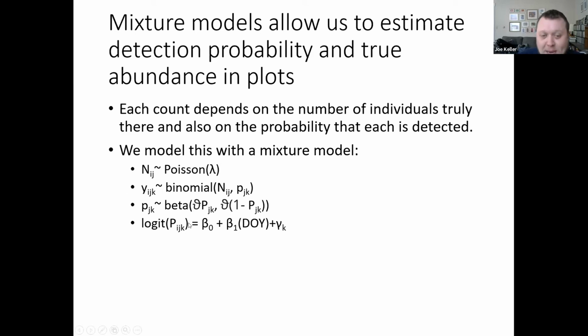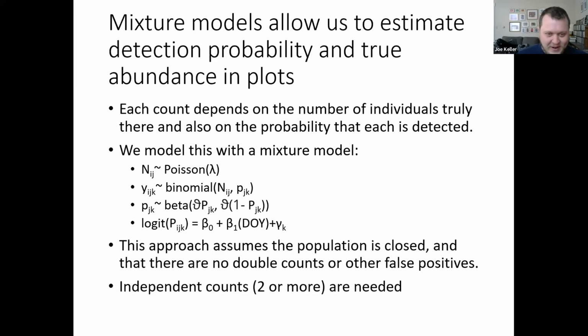And then you can predict the mean probability of detecting an individual with a regression here. So you have an intercept and then a term for the day of year, because we were interested in how the probability of detection varies over time. Also we can include a term where different observers have different probabilities of detecting lanternflies. So some people are just better at it than others, I think. That's how it looks based on our work so far.